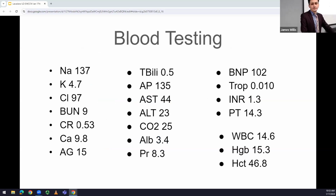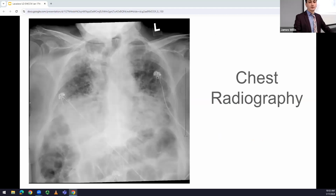Blood testing here, nothing too big. The VBG was giving us a lot more information, but you can see the chloride's a bit down. White count is high at 14.6, but everything else is pretty okay.